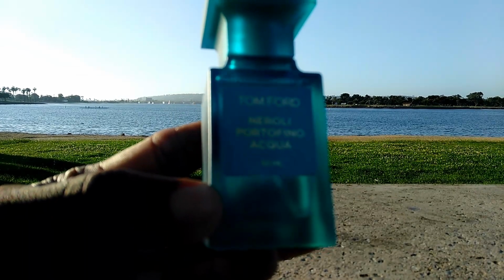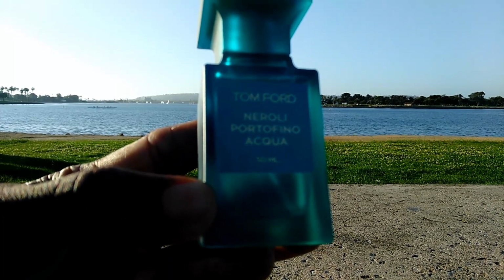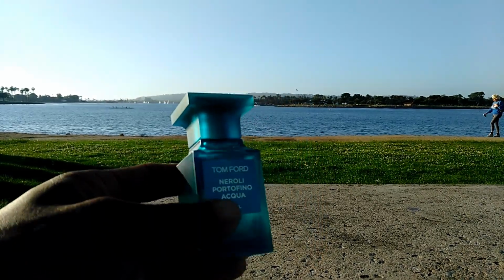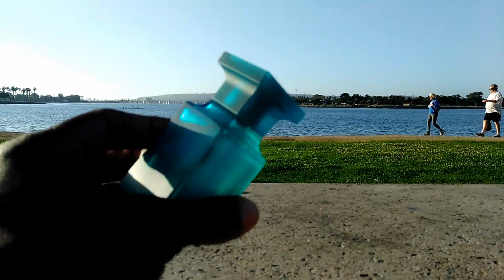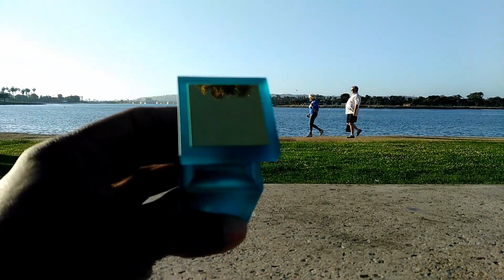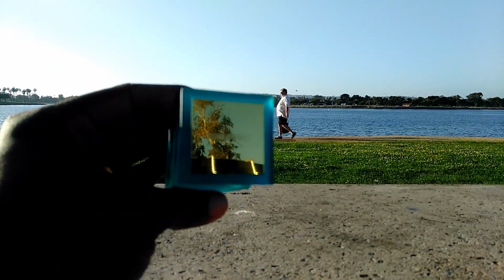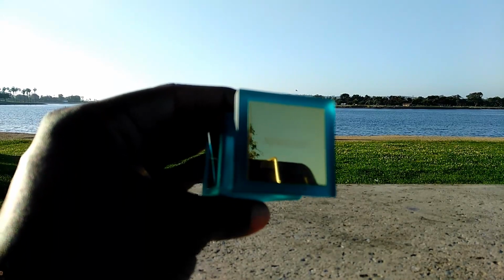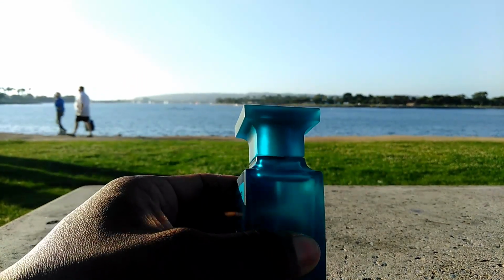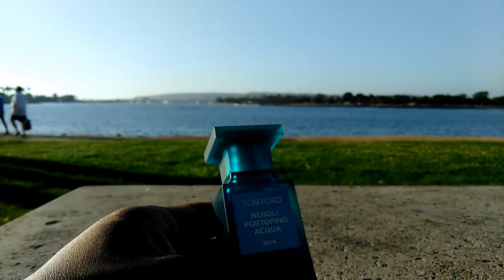Let's get it. There it is. Tom Ford's Neroli Portofino Acqua. This is the coolest bottle I have ever seen. Love it. So we got Tom Ford right there. This is the coolest bottle.